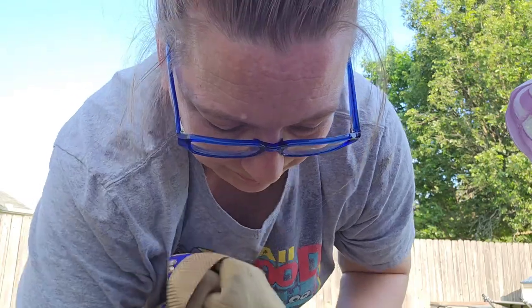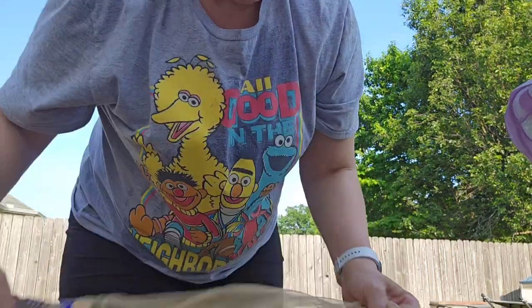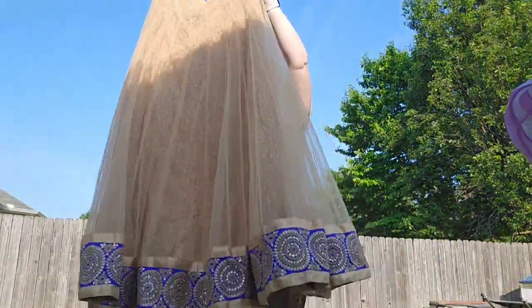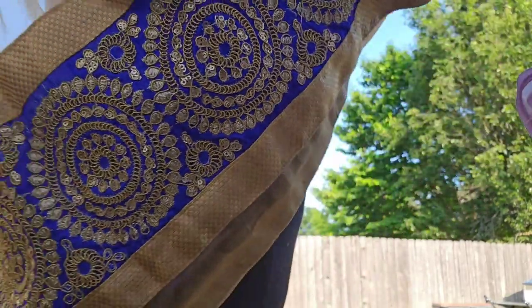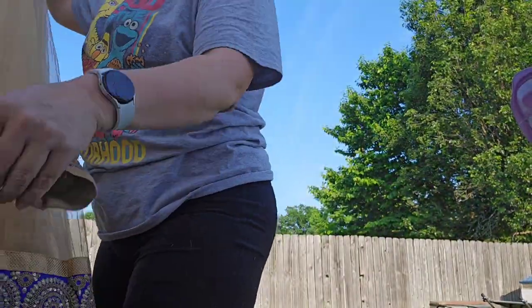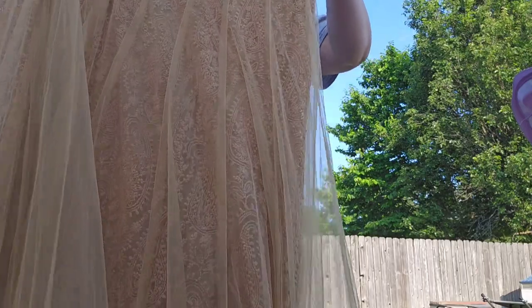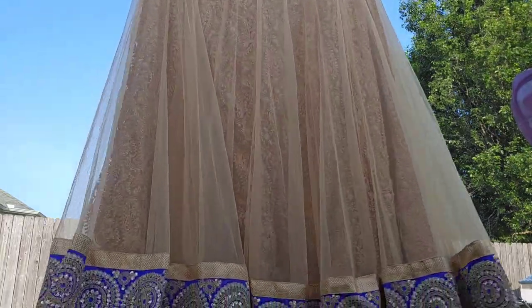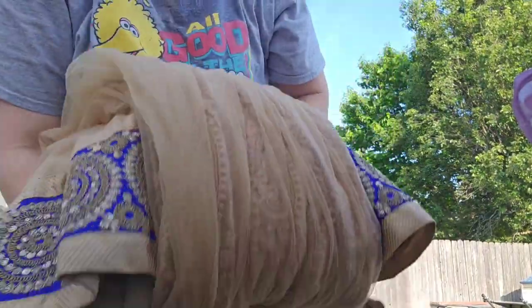This is amazing. It's another one of those, I just couldn't leave it, because what if I didn't get it and nobody got it, and then it's just thrown away. It's beautiful. And then the interior skirt is this lace. It's another layer underneath that. It's an extra large. Possibly fit me. I'm sure there was supposed to be a top that went with it, but I did not see it.